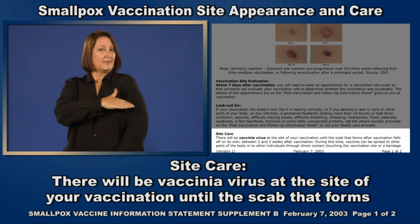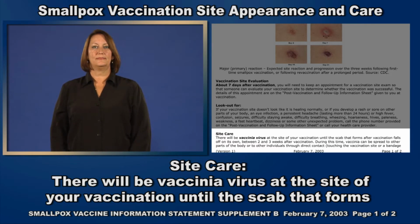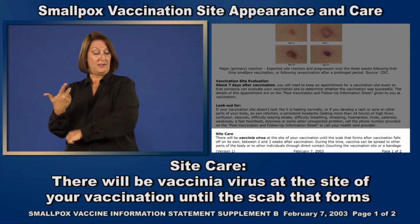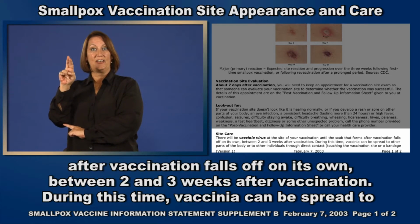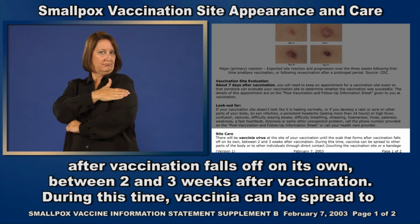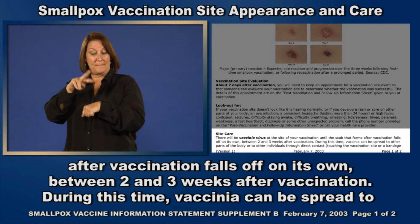Site care. There will be vaccinia virus at the site of your vaccination until the scab that forms after vaccination falls off on its own, between 2 and 3 weeks after vaccination.